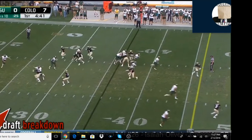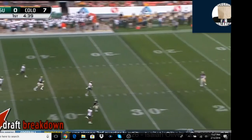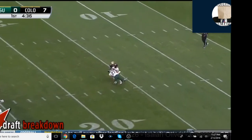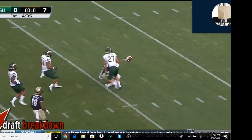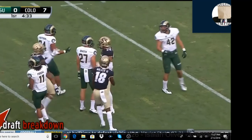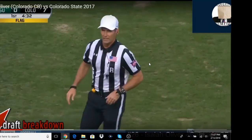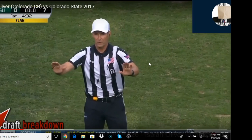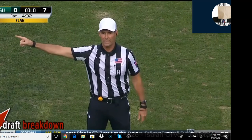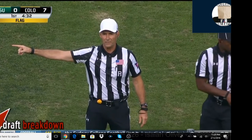Returner. You'll see the punt returner? Not really. That's a flag. Yep, there you go. Good job selling that. Apparently he was punt returner for this game. I guess. I don't know why. He's not the primary punt returner. But hey, you got a flag there.